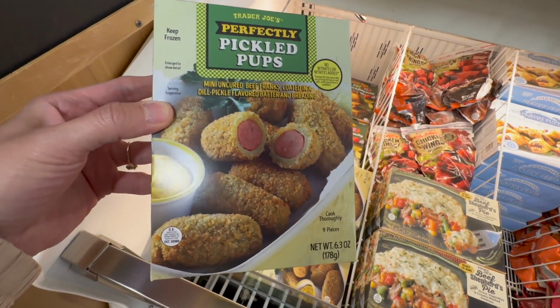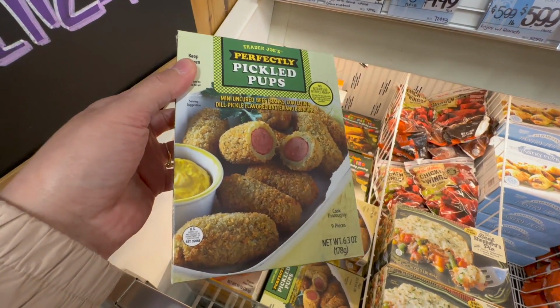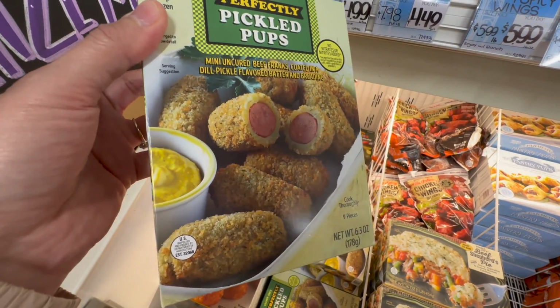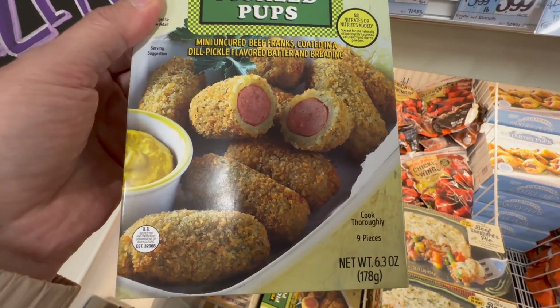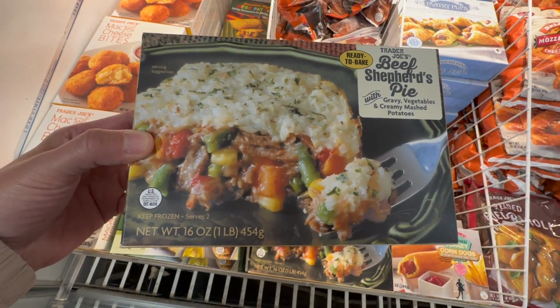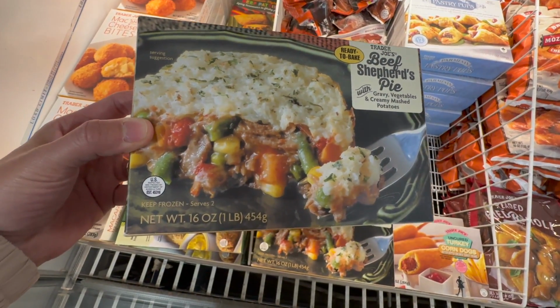These are called perfectly pickled pups. I don't know, I feel like I would like this with maybe some mustard. These retail for $4.99. I don't know, I might actually try these. I am a fan of shepherd's pie. I love this stuff. Ready to bake. This retails for $5.49. Looks really good.